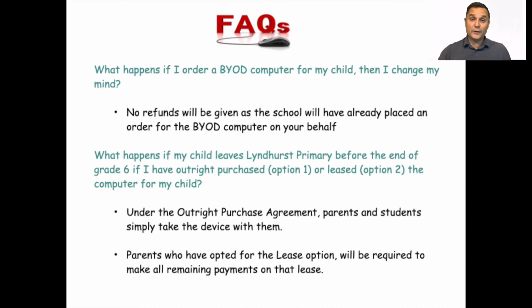Okay, so looking at some frequently asked questions that we would often get at a live BYOD information night if we were on site at our school. One question that we often get is, if I order a BYOD computer, then I change my mind, what happens there? Well, there is no refund. So a commitment is a commitment to getting these.